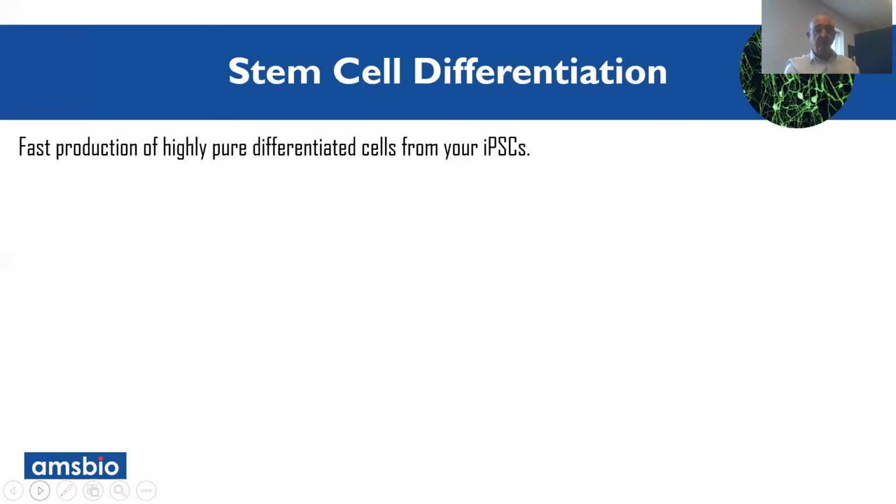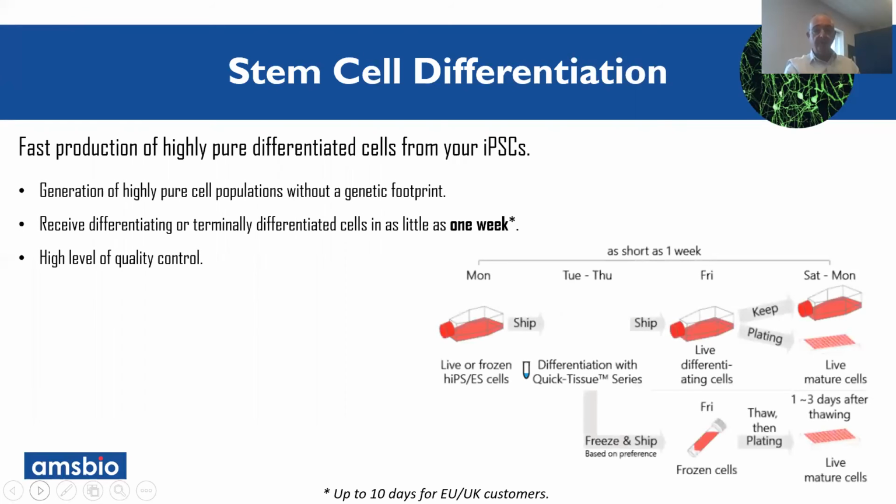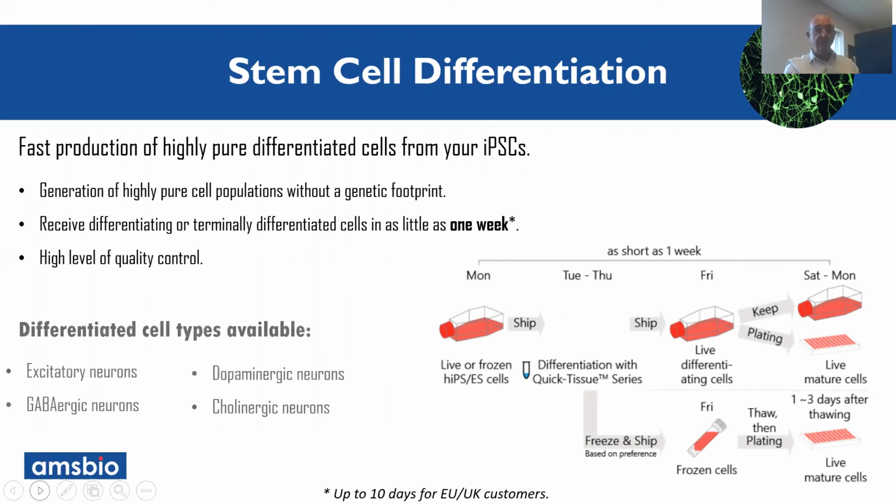Stem cell differentiation is a new service recently introduced. If you provide the cells from iPSCs, we'll differentiate them into different types of tissue, and we can fire those off back to you reasonably quickly, in as short as about 10 days for those based in Europe, and 1 week if you're based in the US. Dopaminergic neurons have been done, GABA neurons, and a variety of other neurons.